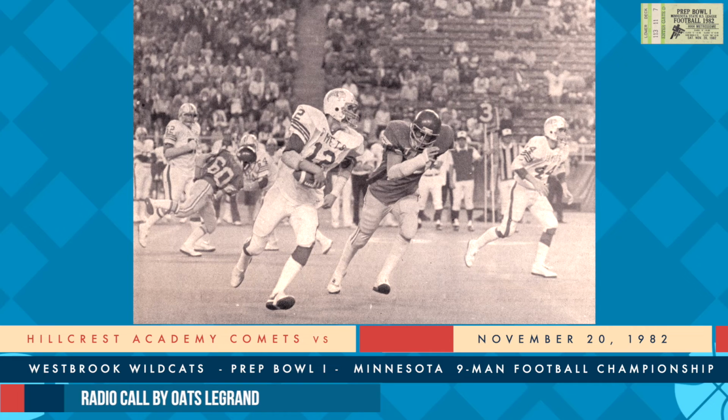Westbrook knocking on the door again with 18 seconds remaining in the third period of play. State championship 9-man football game. They lead it 20-6. Westbrook coming slowly up the line of scrimmage. How they set up. And there's the end of the third period. 20-6. Westbrook over Hillcrest. We'll be back in 1 minute.